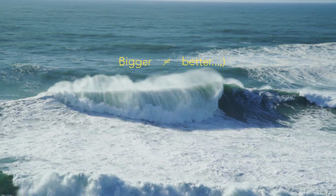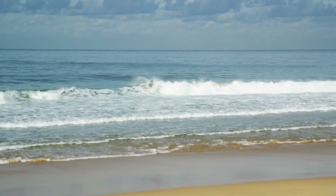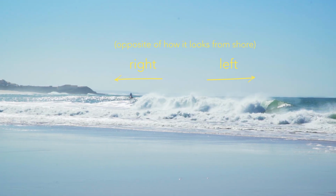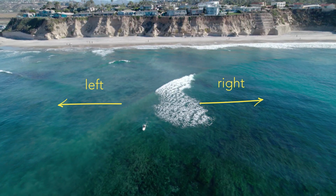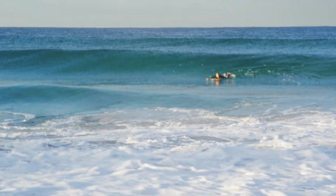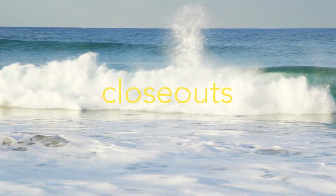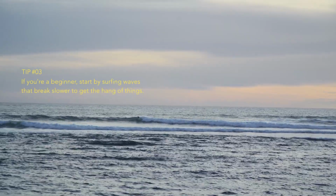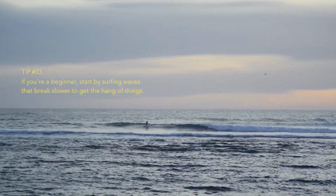A good wave is subjective, but ideally you want waves that allow you to ride on the open face. You can either go left or right on waves, but this is opposite of how it looks from the shore. A right breaks to the right when you're out in the water looking at the shore, and vice versa for a left. Waves that break quickly into white water with no open face are called closeouts, or walled conditions, which are not ideal. If you're a beginner, it's best to start surfing spots that break slower to get the hang of things, kind of like the bunny slope with skiing and snowboarding.